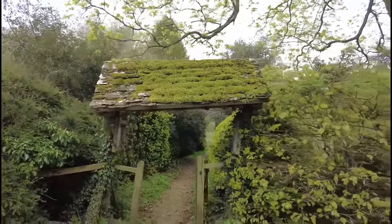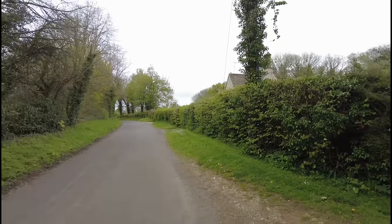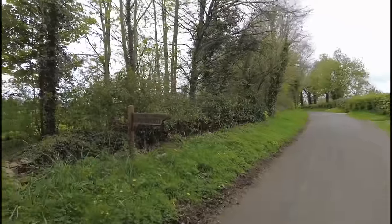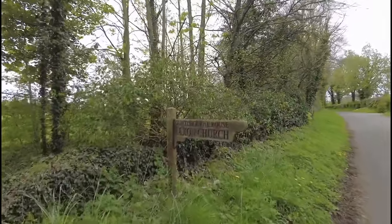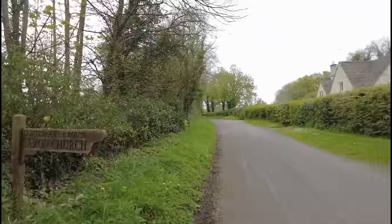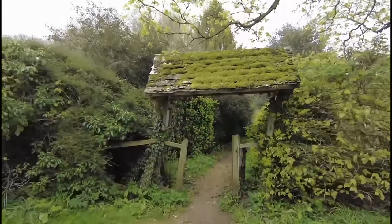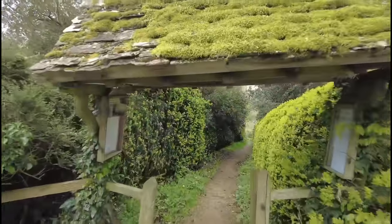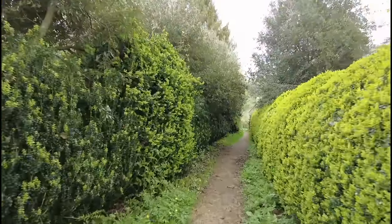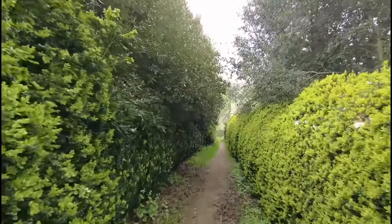So this is Duntisbourne Rouse, very hard to find. Couldn't actually find it from OS, but I found the church and now I know where the village is. So we're going to go and have a look at this Saxon church. It's supposed to be very splendid. And look at this little gateway through to it. Isn't that lovely? So I'll see you at the church. See you in a moment.